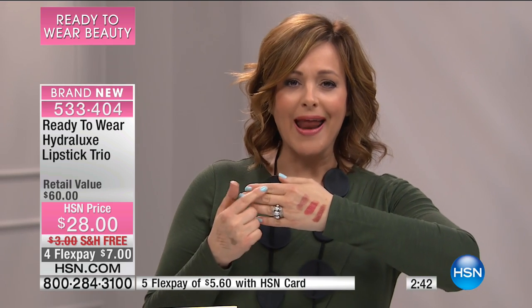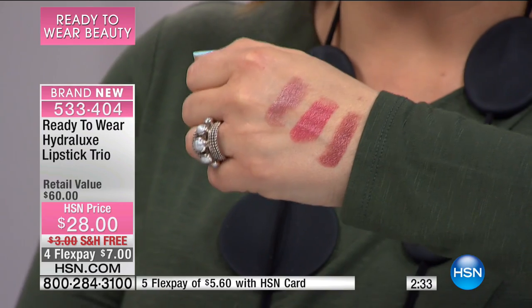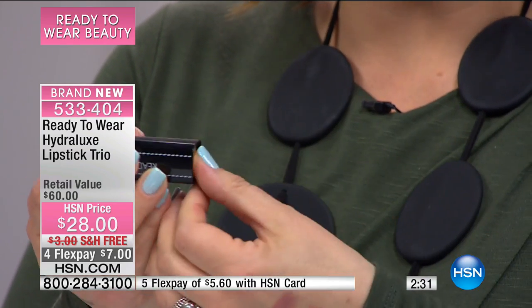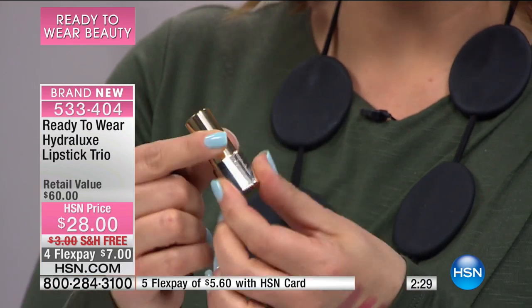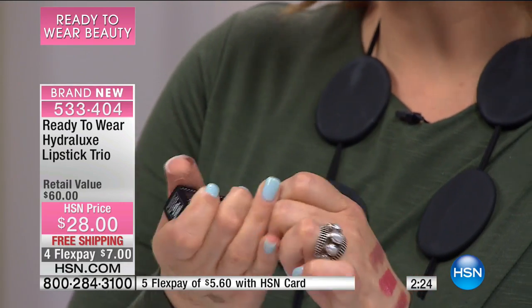When these go on, they go on so creamy. They just glide on. You're never going to tug or pull. There's something really romantic and feminine about pulling out a tube of lipstick. And by the way, even the packaging with that great designer click design, it is very romantic. You swipe that on and it is right for your lips.